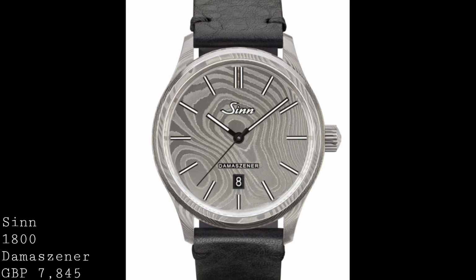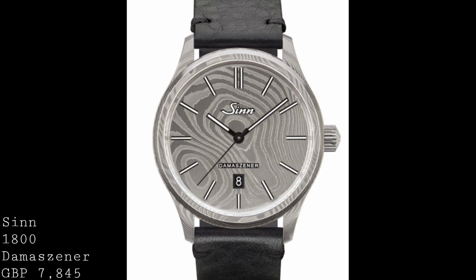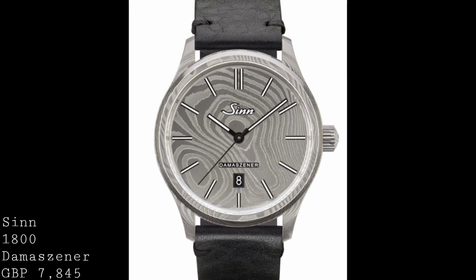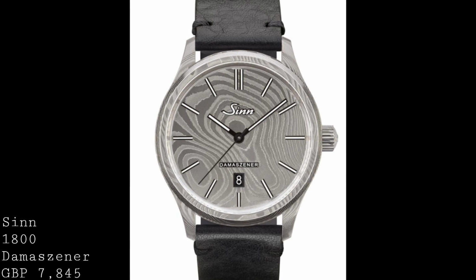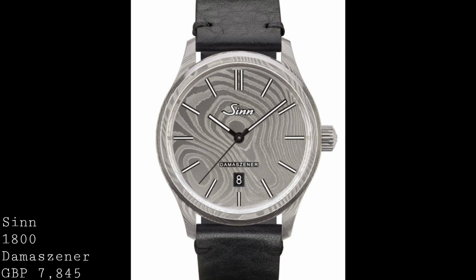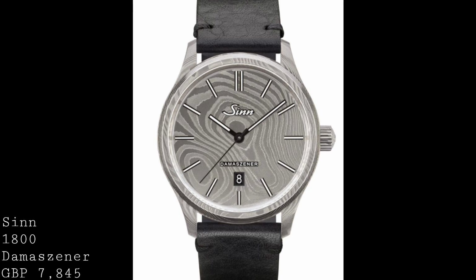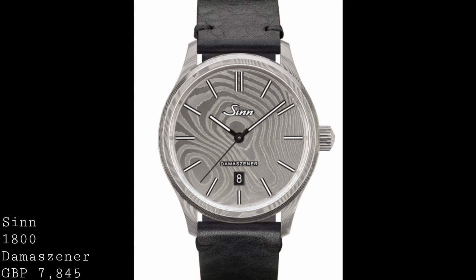On top of this, one also sees applied indices, and these are black-edged, which match the hands, and of course the whole package is luminous in the dark. Then one sees on the dial very simple signing with simply Sinn, the name of the watch, and then a black-rimmed date window at 6 o'clock, which allows the whole watch to take on a uniform and extremely well-balanced form.